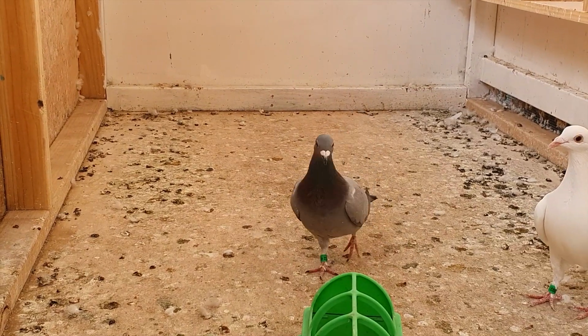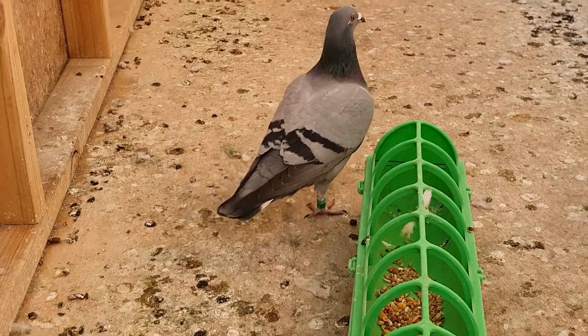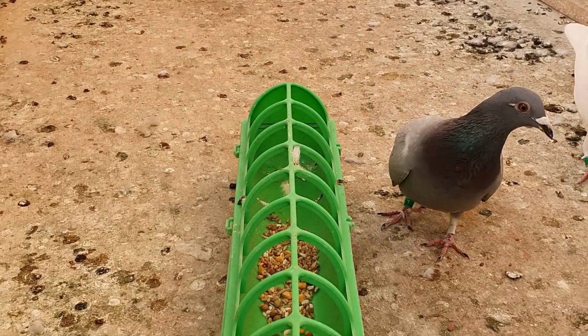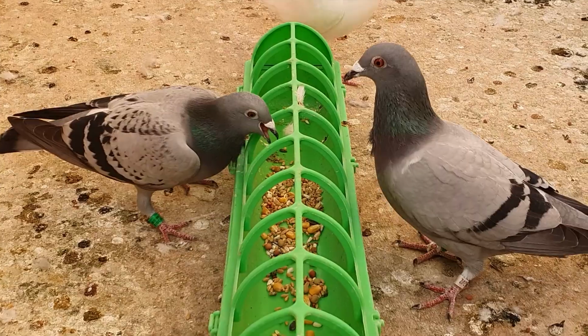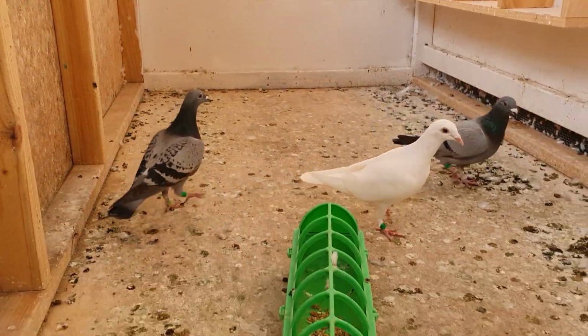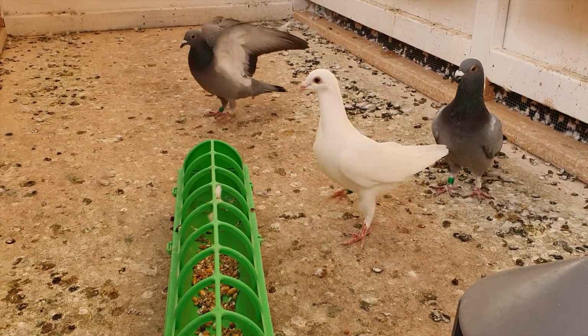She's quite aggressive, this hen. You can see she's scaring everyone off. She doesn't like the barless hen for some reason. She's always picking on her. Now it's good to get her back. See, look, she always goes after that barless hen. I think you're jealous because she has no bars.